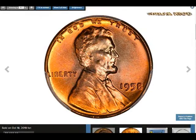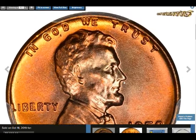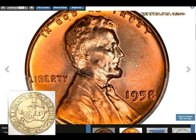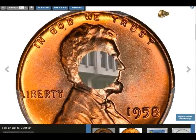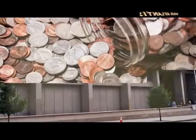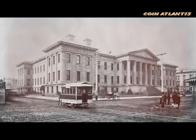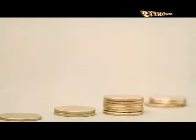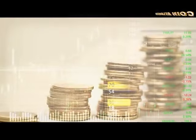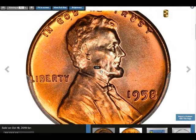1958 wheat penny value, how much is it worth today in 2024? In 1958, an economic recession swept across the United States and past its borders. Despite all that, the U.S. Mint continues with its duties, one of which is to mint the last issue of the Lincoln wheat penny. As the last year of the Lincoln wheat cent, we'll talk about the 1958 wheat penny, its value, varieties, grading, errors.